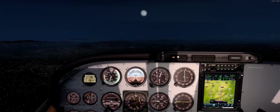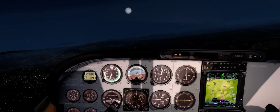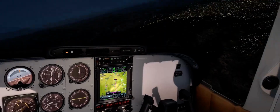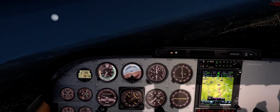So he's probably... Number 3 Juliet Mike, turn right heading 140. Right 140, 3 Juliet Mike. Number 3 Juliet Mike, descend and maintain 4,000. Down to 4,000, 3 Juliet Mike. Okay, 140, 4,000.